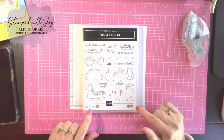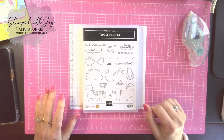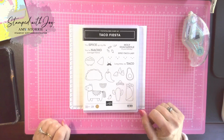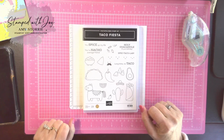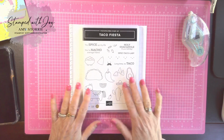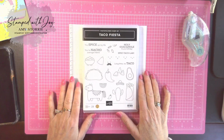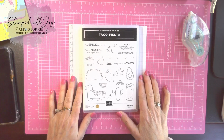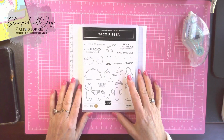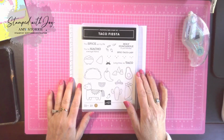Now my friend Erica Serwin, this was the set that she inspired. They get to help design a set when they reach $1 million in sales, and so this is her $1 million set, and I love it. She's also in Texas, so those of us in Texas, we love our tacos. I mean, I know people do everywhere, but especially here. And it's just so cute, and I knew I wanted to use this for a club one month. But I was so excited to see that it carried over to the new annual catalog, so it'll still be around.